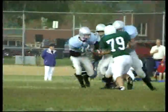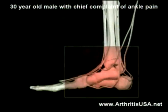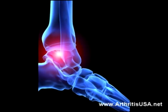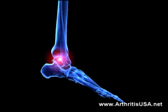The next patient is a 30-year-old professional football player who's been complaining of ankle pain for the past 2 months. His pain is mostly in the posterior, or the back, of the ankle. Pain and discomfort is worse when he extends or flexes the ankle. Pain interferes with his game, especially when he runs.